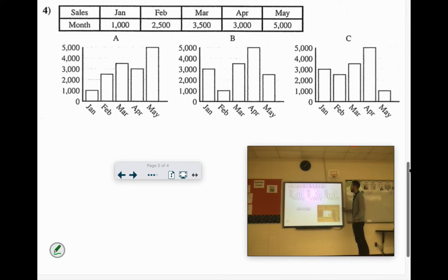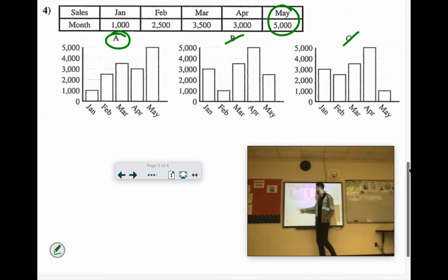What's your favorite color? Blue. All right, the highest one here is May with 5,000. So May is not the highest here. May is not the highest here. Here we go. Look no further.